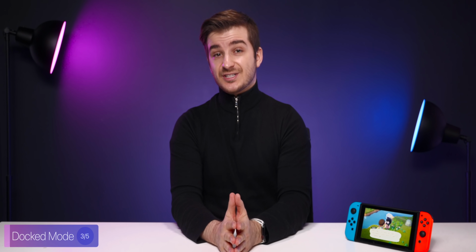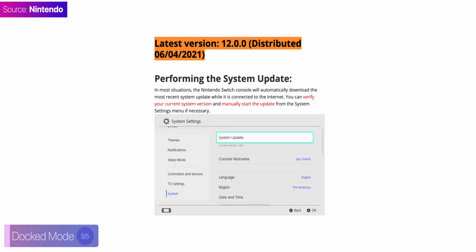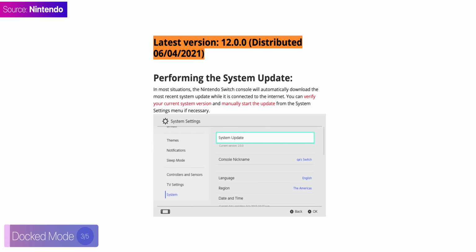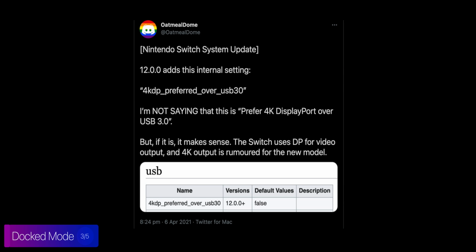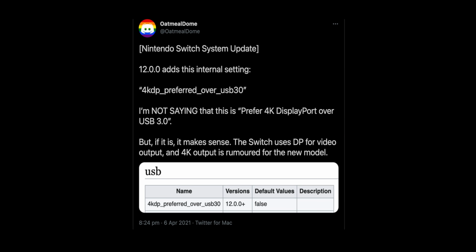Also, one last thing regarding the dock, according to leaker Oatmeal Dome, the latest Switch update, so 12.0.0, which came out on the 6th of April, actually adds a reference to 4K output over DisplayPort, again giving us a hint at that 4K support for the Switch 2.